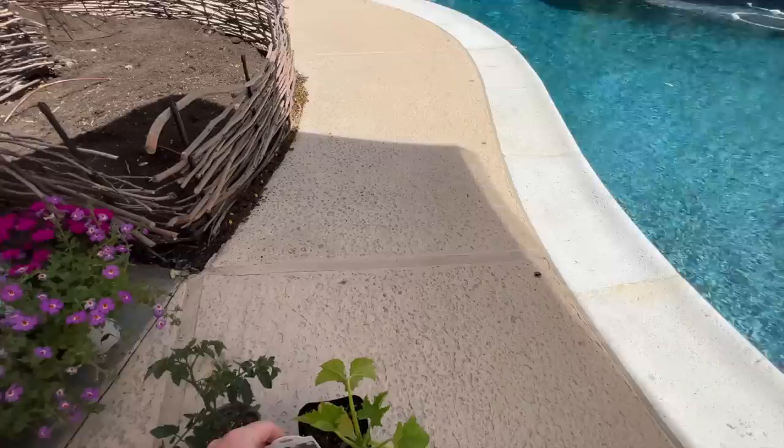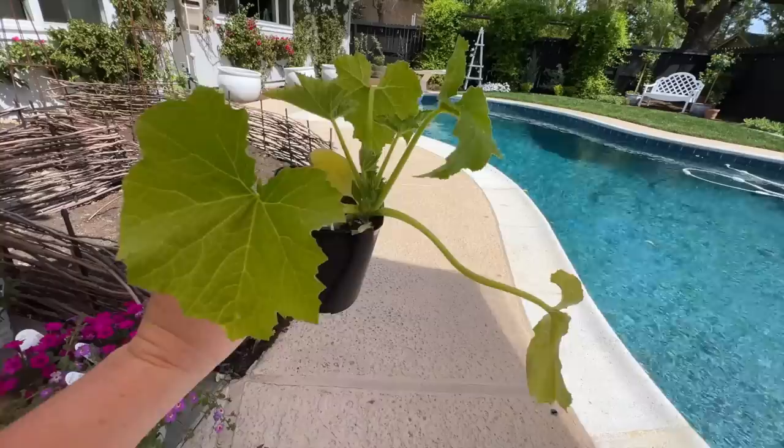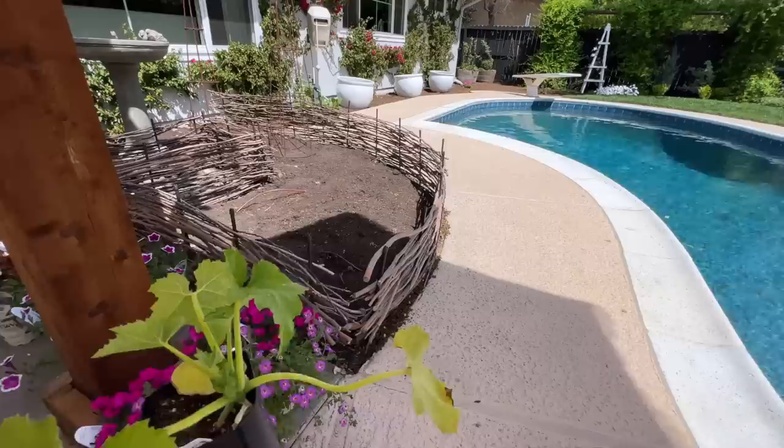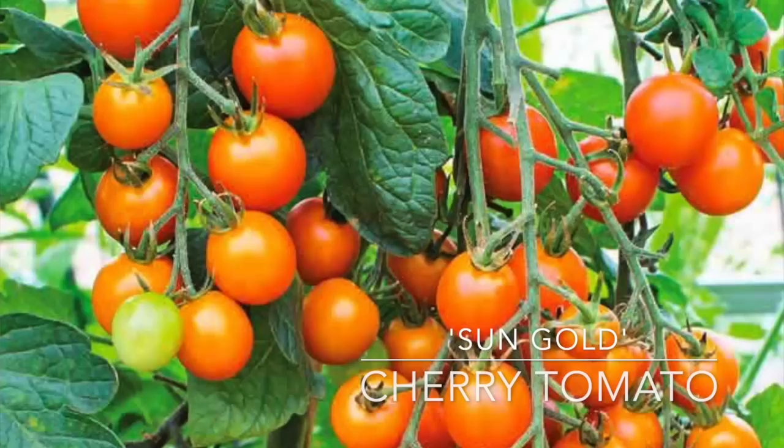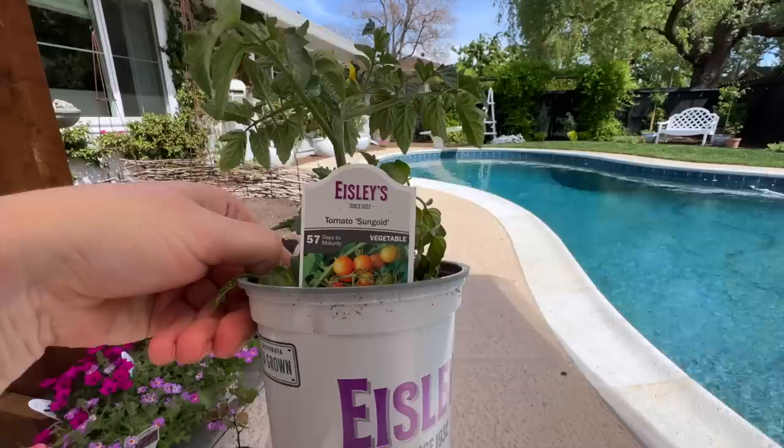And yeah, I'm really excited about this one because I think that this might be a way that I can grow zucchini in my small veggie garden and still really enjoy it and not have it just absolutely take over everything. Then I do have two varieties of tomatoes. The first one is sun gold cherry tomatoes, which I'm sure you guys have heard of. They're very, very popular, but I feel like they're very popular for a reason.